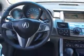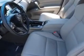Enjoy the drive and have peace of mind in this 2012 Acura RDX. See us at Weir Canyon Acura today.